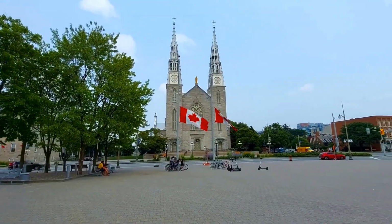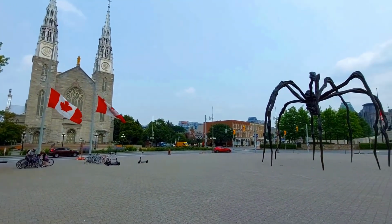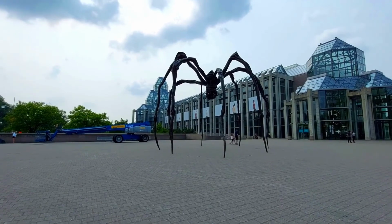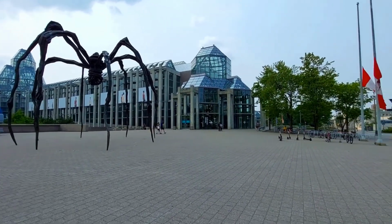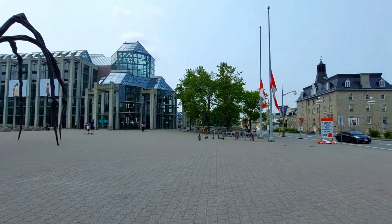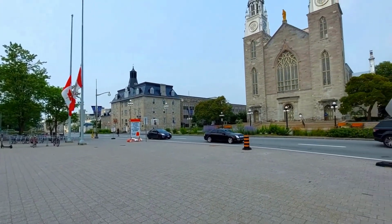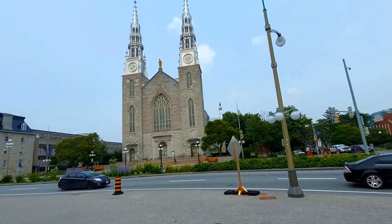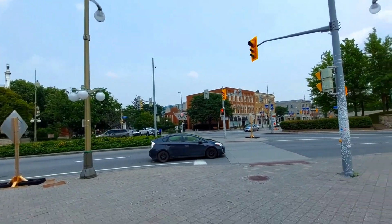This mysterious spider is called Maman, a bronze and stainless steel marble sculpture by the artist Louise Bourgeois. It was created to remember her mother, who used to like spinning. We were hoping to cross the street and visit the Cathedral of Notre Dame, which has a very, very beautiful ceiling. Unfortunately, it was closed on that day.